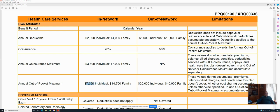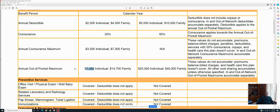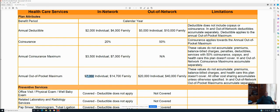The out-of-pocket max takes into account anything you've spent in deductible and coinsurance, but it also takes into account office visit copays, prescription drug copays, and any other money you spend towards the plan. If at any point you reach $7,350 out of pocket, everything's free for the rest of the year, and that includes all your prescriptions. Pretty difficult to do on a plan like this, but as we go further, you'll see some plans where that out-of-pocket max is lower.